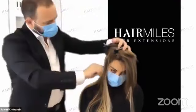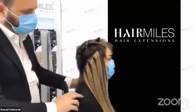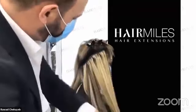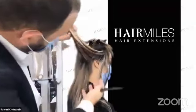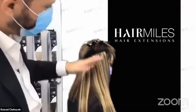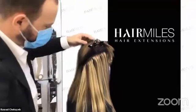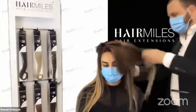Okay, so now we finished like two, okay? And we're going to show you how you see the results. You can never see where the blonde part is sitting from under the hair, and the top part we blend in as we go till we reach the highlights part. Okay, and then we're going to keep going. Do the same thing on the other side.